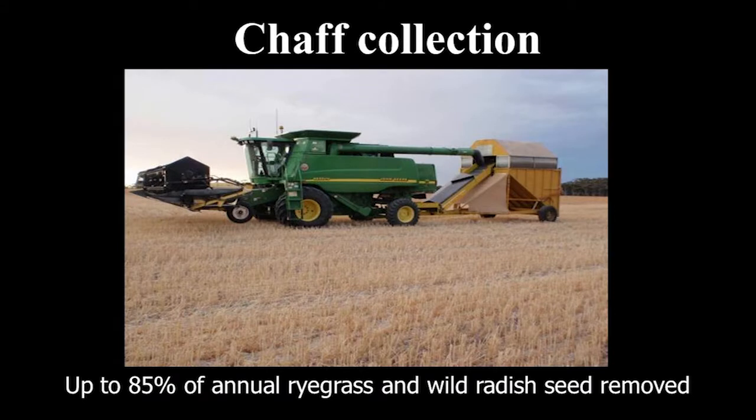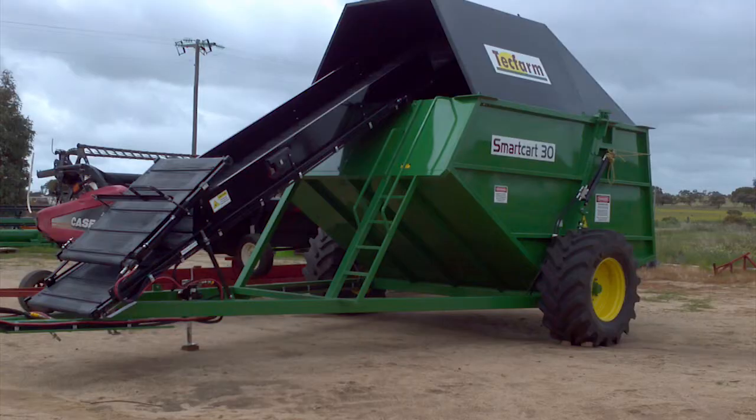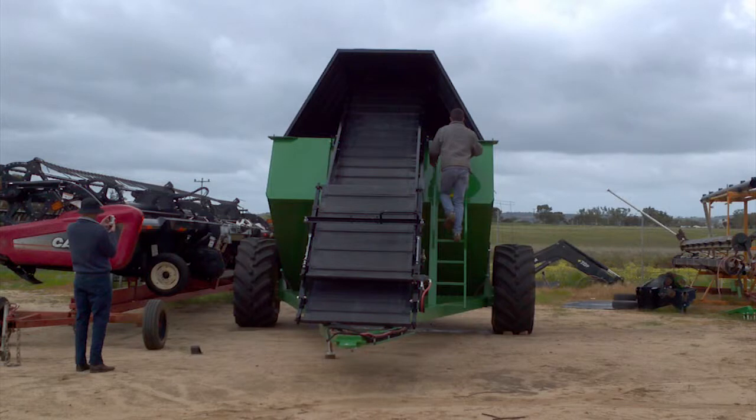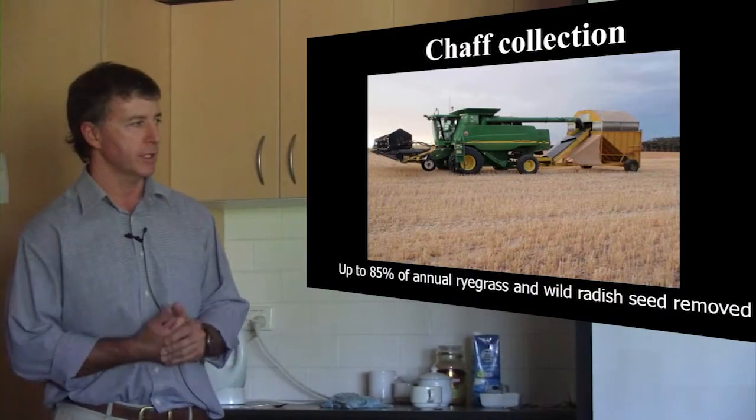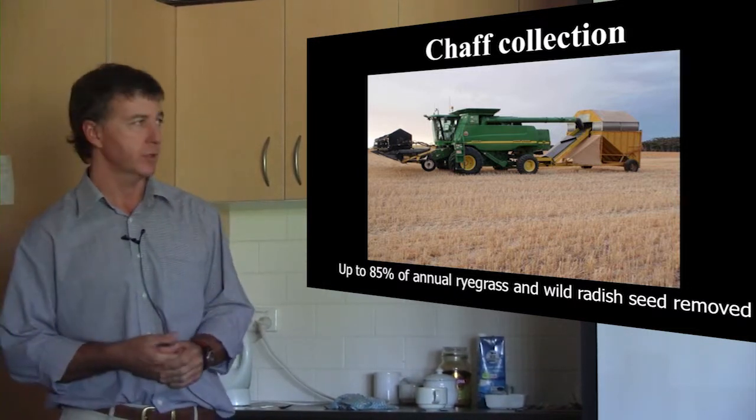So chaff carts were the first thing that were introduced into WA to do this. They came in the mid-1980s, right at the start of when herbicide resistance was starting to take hold around Wongan Hill. And they are quite effective. This data is actually reasonably old now. 85% of ryegrass and wild radish can potentially be collected using these systems.